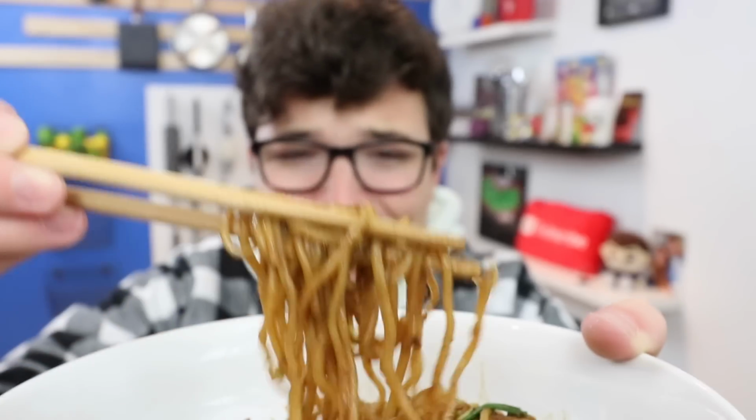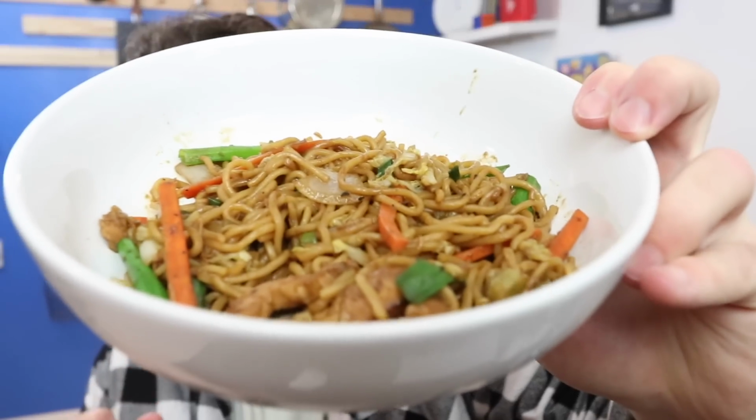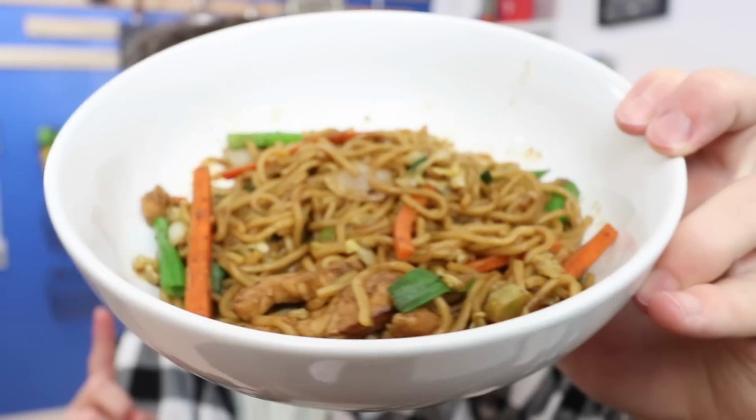The amount of sauciness on this is perfect. Like, every noodle has got a little bit of sauce, but it's not too much. And most importantly, the flavor is so good. This tastes shockingly like a really good Chinese restaurant. And if I had to guess, that is probably attributed to the little secret ingredients in there that the average American kitchen wouldn't have on hand.